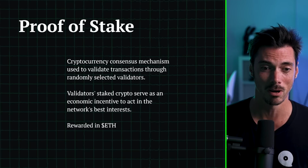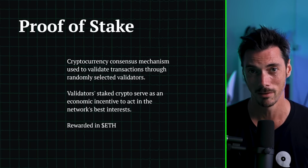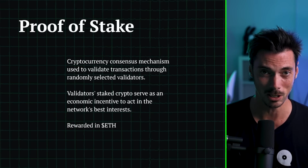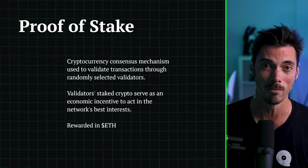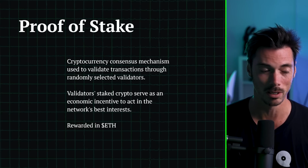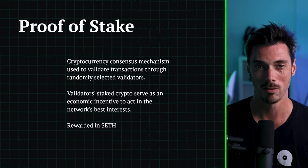So proof of stake is a cryptocurrency consensus mechanism that's used to validate transactions through randomly selected validators. Validators stake crypto, and that serves as an economic incentive for them to act in the best interests of the network. So you balance those incentives and you reward them for doing so. And they get rewarded in the native token of the network, in this case, ETH. And if you believe in the value of the ETH network, then acquiring more ETH is good for you.